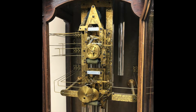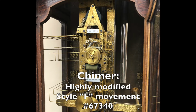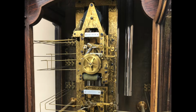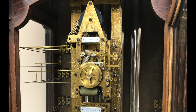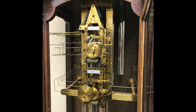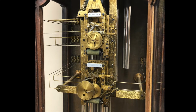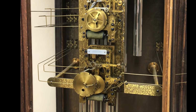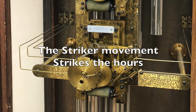This is a closer look at the top movement. It is the Chimer, a highly modified Style F movement, serial number 67430. The chimer turns the chime drum that is responsible for sounding the quarterly Westminster Chimes. This is a closer look at the striker. It also has a highly modified Style F movement, serial number 63025. After the 4th quarter Westminster Chimes are played, the striker is responsible for the hourly strikes.